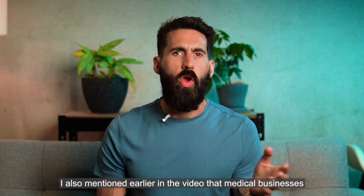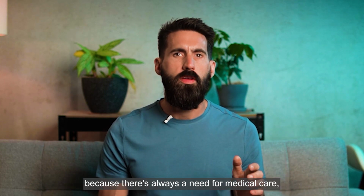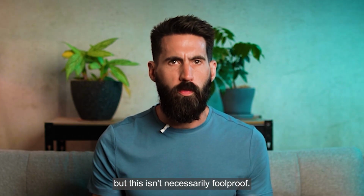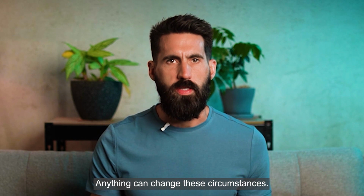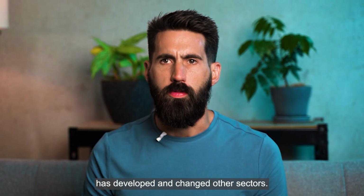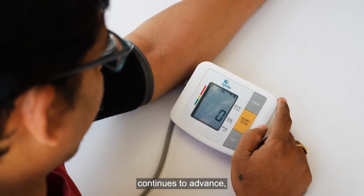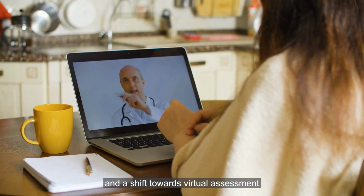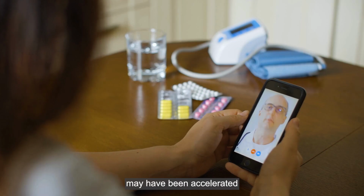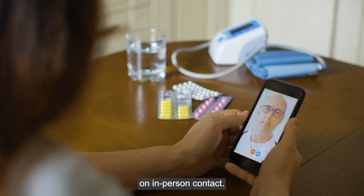I also mentioned earlier in the video that medical businesses tend to be recession-proof because there's always a need for medical care, but this isn't necessarily foolproof. Anything can change these circumstances. For example, think about how technology has developed and changed other sectors. Self-diagnosing equipment continues to advance, and a shift towards virtual assessment or telehealth appointments may have been accelerated by the COVID-19 pandemic restrictions on in-person contact.